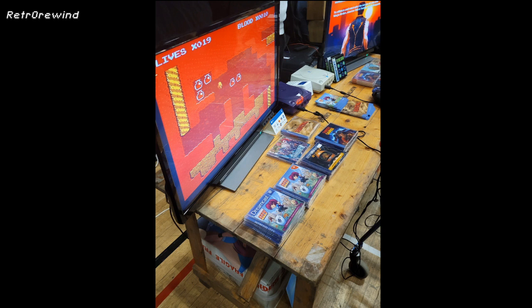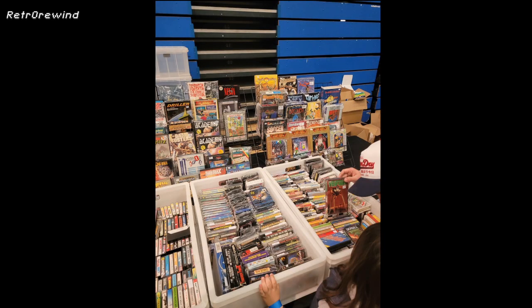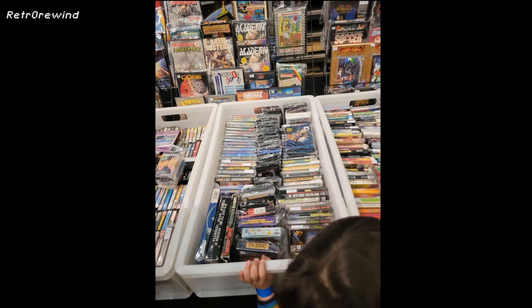There was a stall with homebrew Dreamcast games on, which I had a go on, and they were quite good. One was a fighting game and one was an 8-bit type of game where you had to collect things and go through caverns. Back to the other stall with the tapes on.